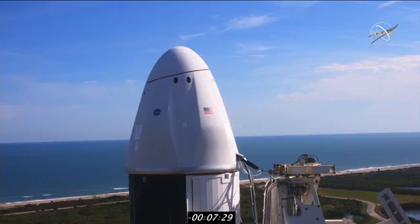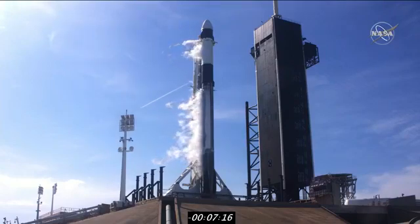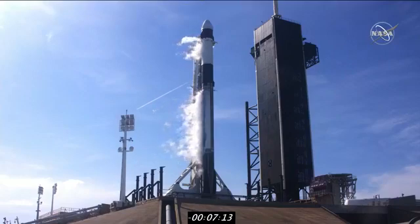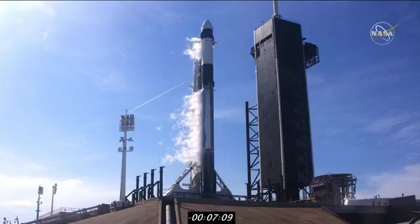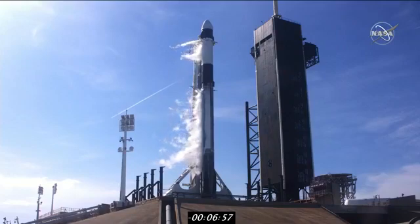We're expecting to hear a few things coming up. One of them, a call for internal power. That would be the Dragon moving to internal power, meaning that it's primed and ready to live on its own apart from ground support equipment. We're also looking for the engine chill to begin in just about 15 seconds. That's the cooling of the Merlin 1D engines at the base of the first stage, to prepare them to receive cryogenic fuel. You don't want to run temperatures of negative 330 degrees into lukewarm or atmospheric temperature engines.